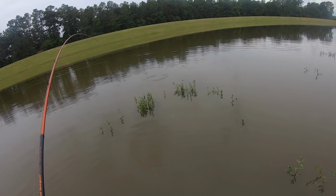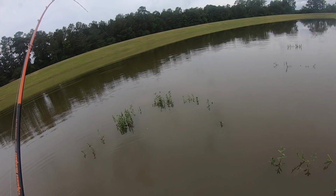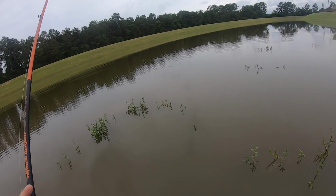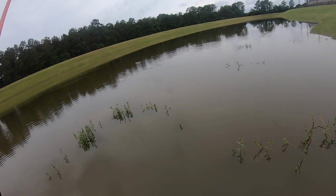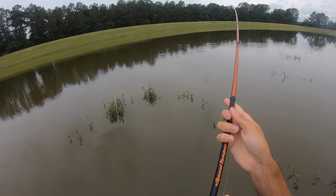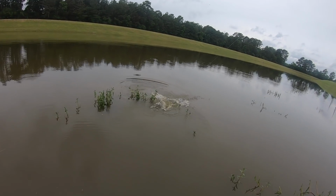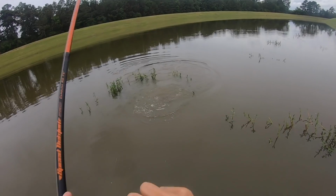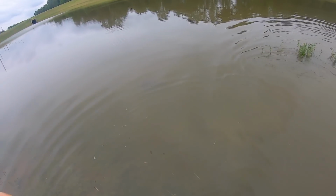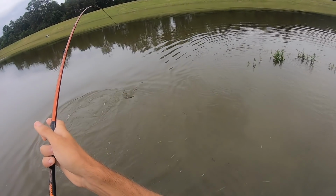Look at that boil. What is this? Oh my gosh. See, I don't like him coming over here because there's nothing but rock piles. And he's in this crap again. Oh boy. Oh, it's a massive channel. Look at the size of that channel. That is massive.